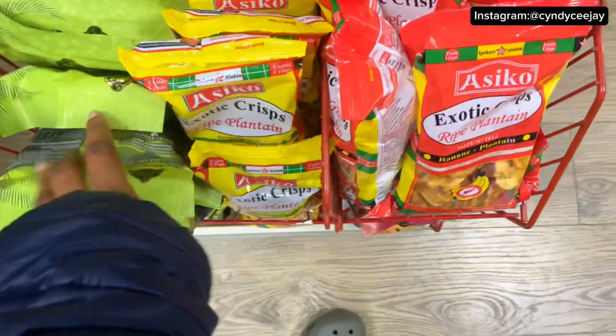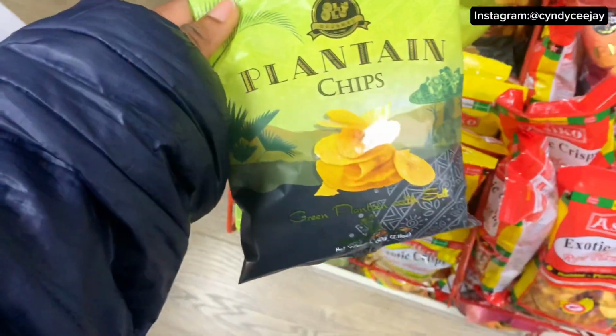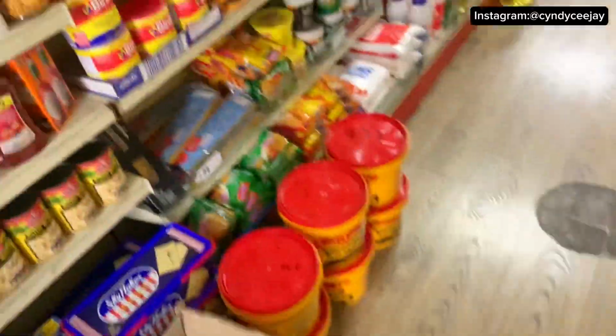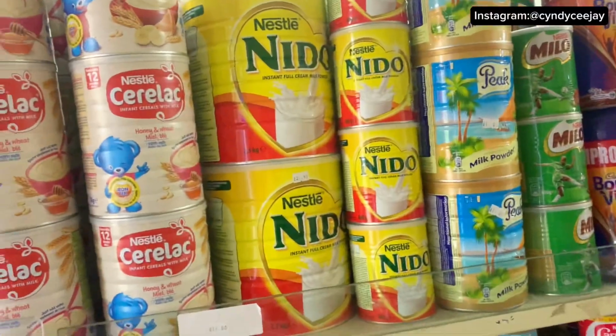And then you guys, they have plantain chips. When I saw these plantain chips, I was like, what? Like, I used to like plantain chips so much. I've missed it so much. And the plantain chips is just for £1. You got me? So these are other items they have.